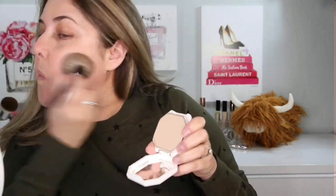So let's get started. I'm going to show you how I started, and that is with the Fenty Beauty Pro Filt'r Soft Matte Powder Foundation. And you'll see me putting it on with a big fluffy Sonia G Sky brush. That is what I used to put it on all over my face, adding a little bit here and there where I needed extra coverage. And I absolutely love this foundation simply because it is so quick.